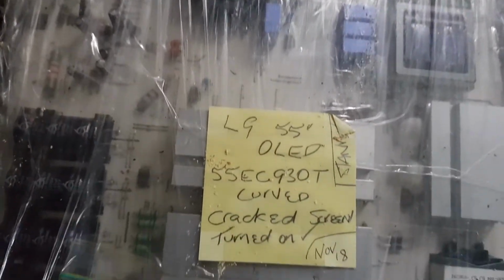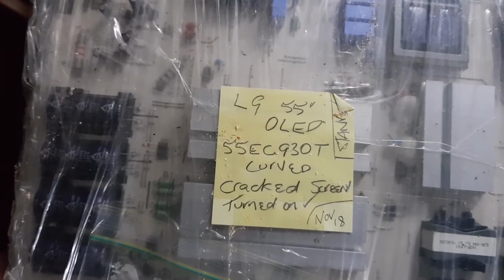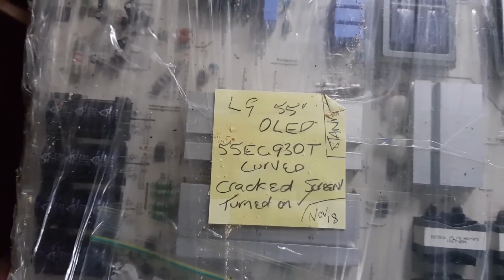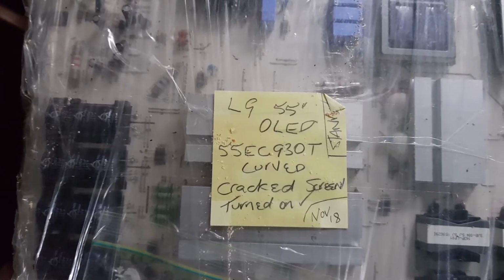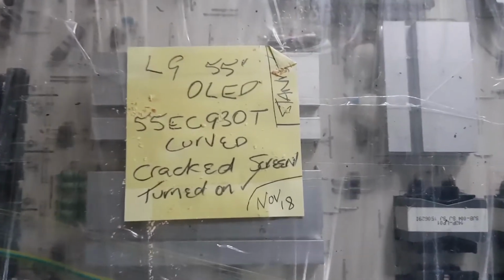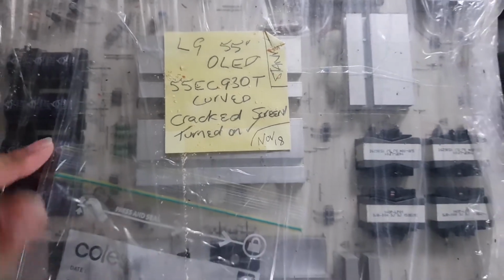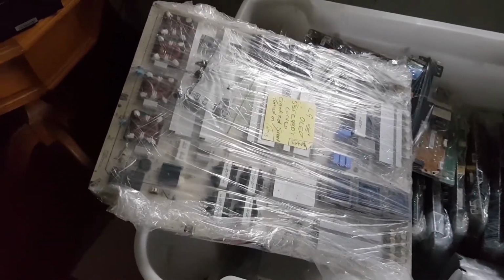All right, so there we go. LG 55 inch OLED 55EC930T, curved, cracked screen, turned on. Okay, November 18, that's like 2018. This is like 3.5 years ago. I didn't expect the board to be that big in the back of that TV. It's only a 55 inch TV. I was expecting it to be like that size.